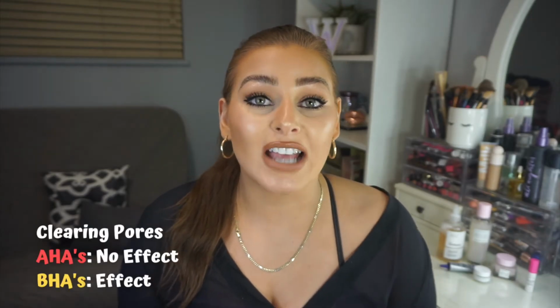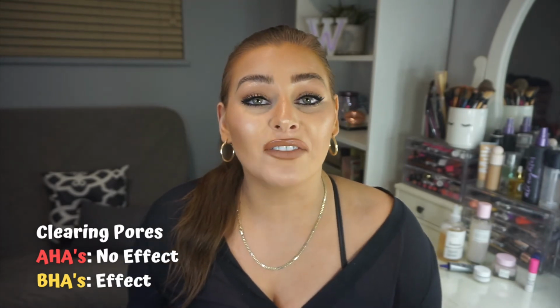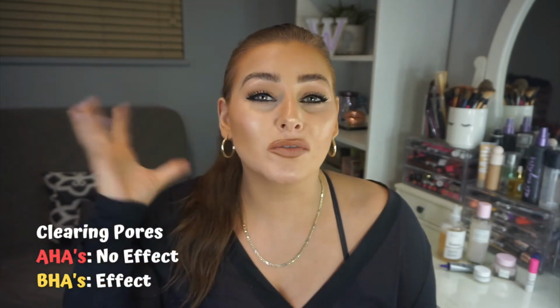As well, BHAs are great in clearing pores. AHAs have no effect in penetrating pores and clearing out that gunk, but BHAs have that oil solubility, that ability to go into the pores and clean them out. Think the janitors of the pores, going in, sweeping up, mopping up all of that junk in our pores and making our pores physically appear smaller.